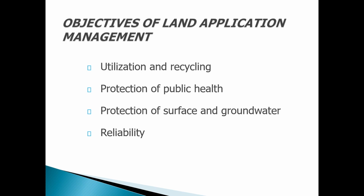All the regulations and the treatment and pathogen reduction and so forth are there to protect public health. The buffers and the treatment of the material are there to protect groundwater and surface water. And then also we need something reliable. Like I said, material is coming every day from every treatment plant across the country, across the world. Every day, materials are being made, so we need some kind of reliable outlet.